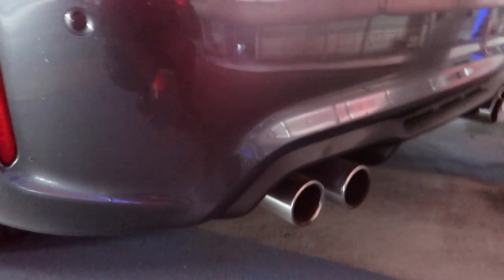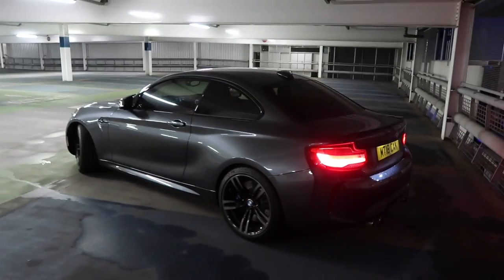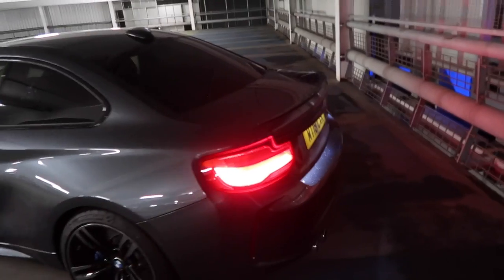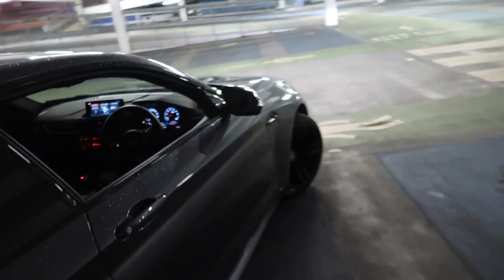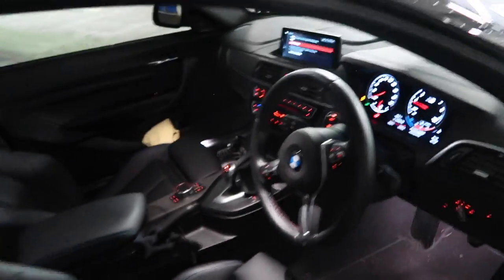As you can hear, the exhaust is idling nice, it's in Sport Plus. But yeah, apart from that guys, that's just the car so far. It has had, like I said, 2,300 miles done to it, so it has got a lot louder. If you guys haven't seen any videos on the M2 yet, this is basically my M2, picked it up a month ago. It's brand new. Just a quick recap there.